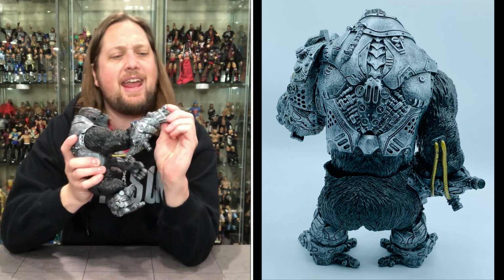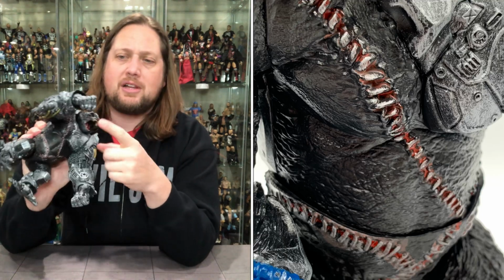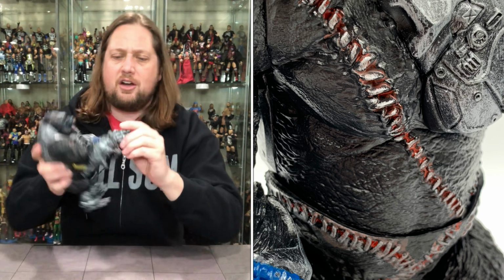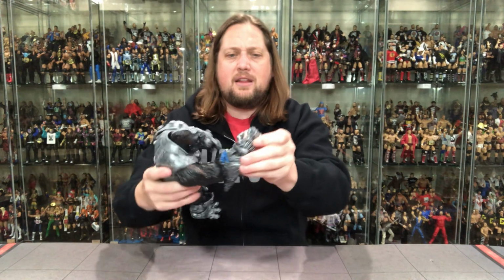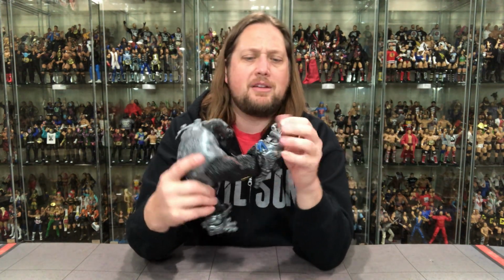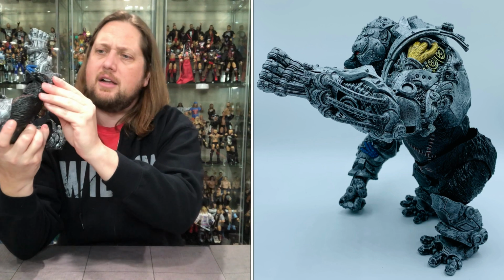You get down to the hands. What do we got here? Not a lot. Now, I thought these almost looked like there was articulation at the knuckles. There is not. So this is just a hand. Doesn't hold anything, doesn't do anything. It's just a gorilla robot hand. I thought there was going to be more to that, but there is not. It does have articulation, so you can move it around. Big, heavy-duty ratchet joints. Just very cool.